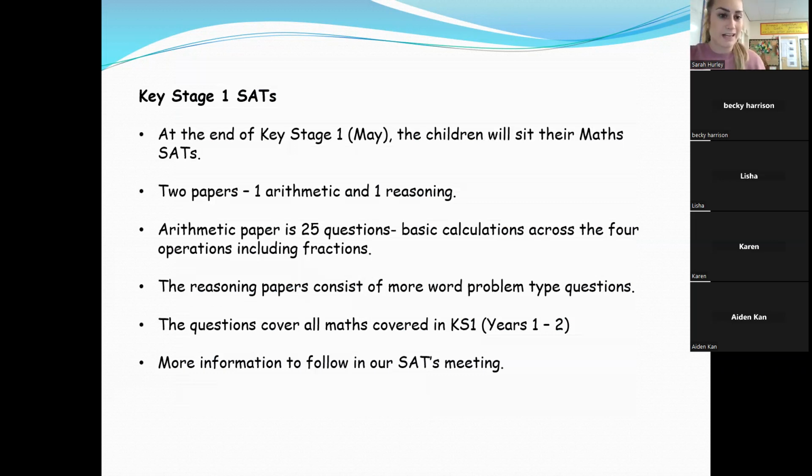I know I spoke about this in the SATs meeting, but there is just another overview of what the children will do in their SATs, the 2 papers, the arithmetic and the reasoning. But I won't go into that too much because we have already spoken about that.